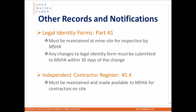Finally, some miscellaneous records is the legal identity form. So we probably think that this is just a pretty staple document that has been submitted to MSHA, but there is a requirement to update it within 30 days of any change to the operation. And mainly this is going to be the change to the person in charge of the day-to-day operations, or the person who has overall responsibility over the site, if that is not the same person who's in charge of day-to-day operations. You have 30 days from the date of the change to submit this to MSHA, and we want to keep track of those changes.